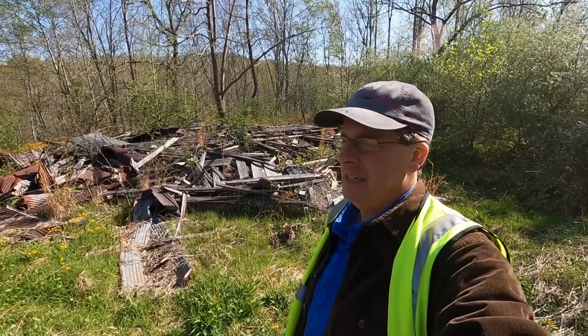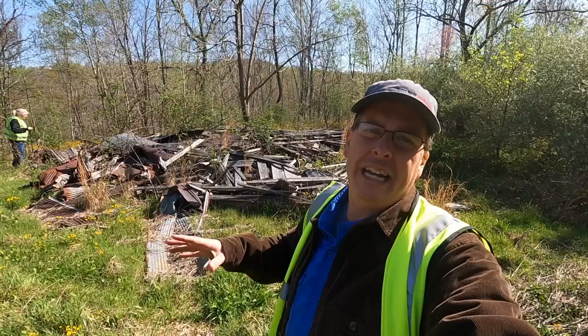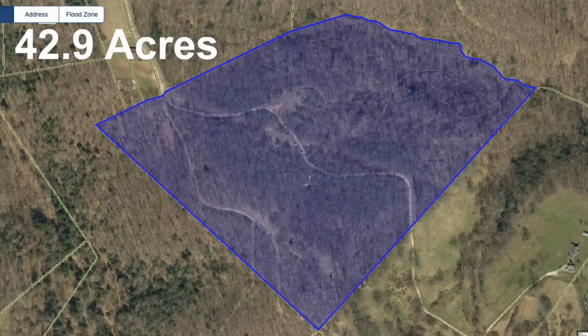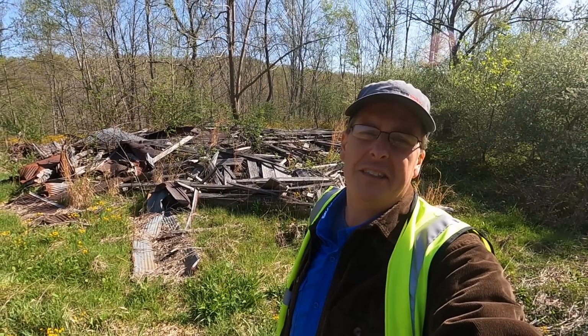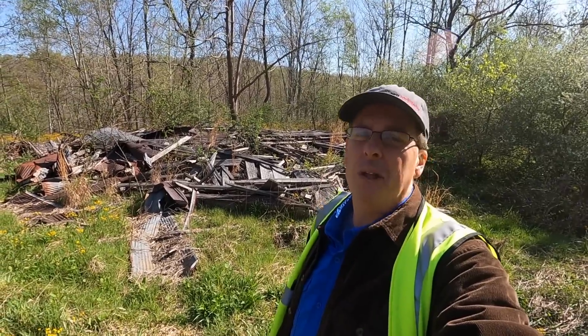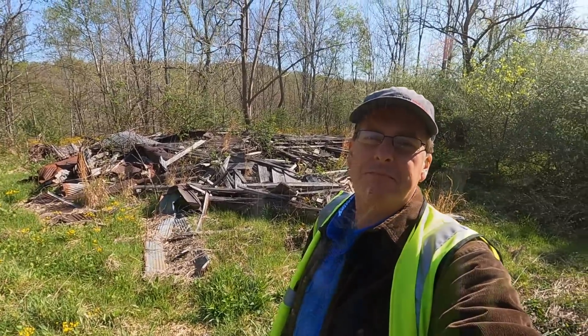This is a new county to do a property tour in, but really want to get into showing you guys this property. This property was purchased for $10,000, 42 acres for $10,000. So we're going to see what you get with that $10,000 price, which is awesome. So come along with us as we walk this property and we'll see what we can find.